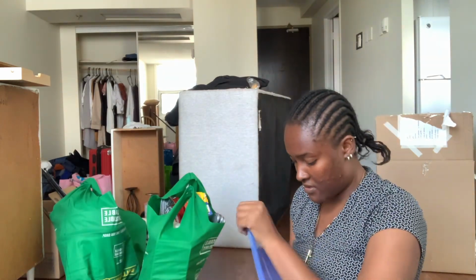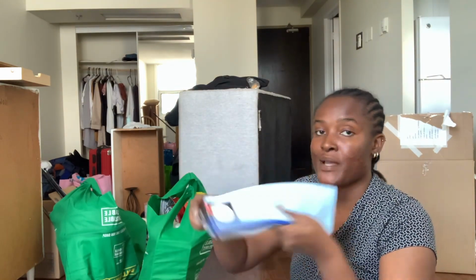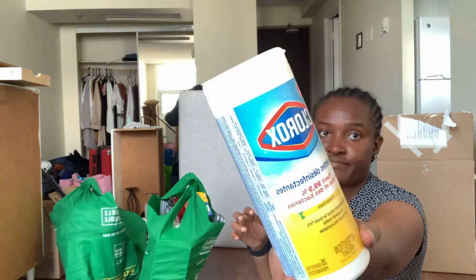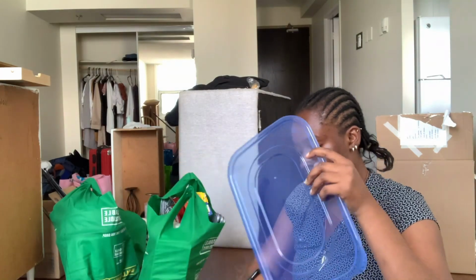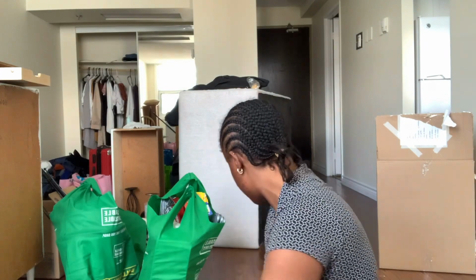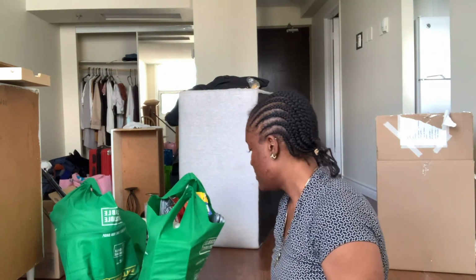I also got kitchen towels. Yeah, and what's it called? Microfiber towels as well. I got this cleaning stuff. I got a mop. Yeah, a lot actually, but love it.